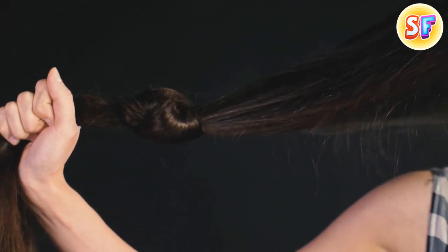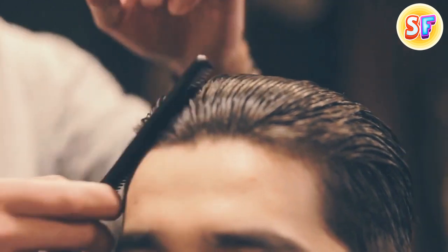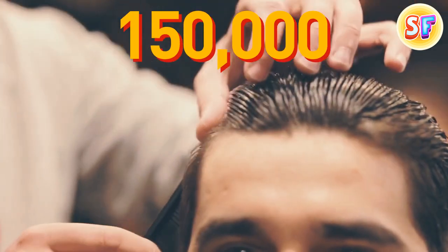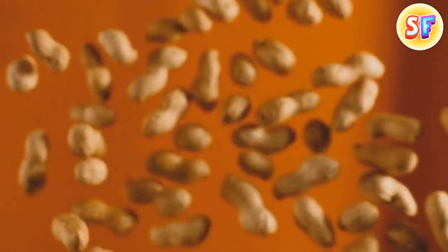Wow, just one strand of hair can support about 3 ounces. On average, a person has about 150,000 strands. And when your hair is working as a team, it can support about 12 tons. That's two elephants. Not counting the peanuts.